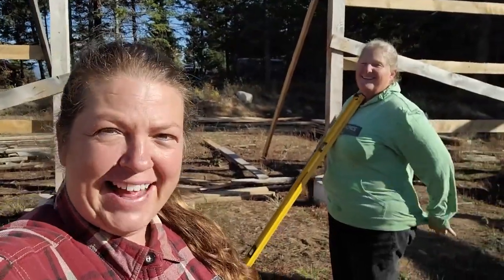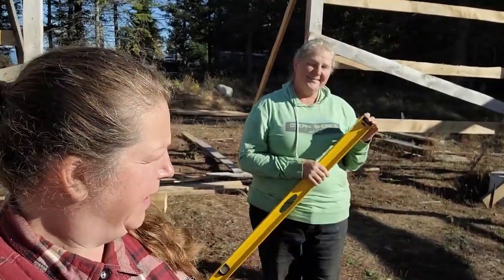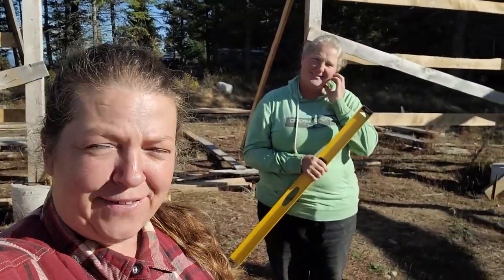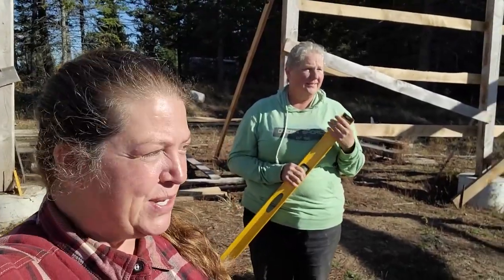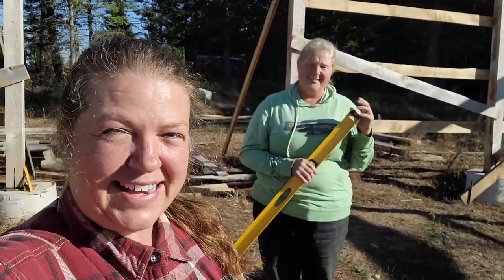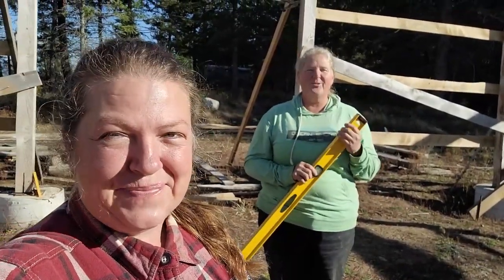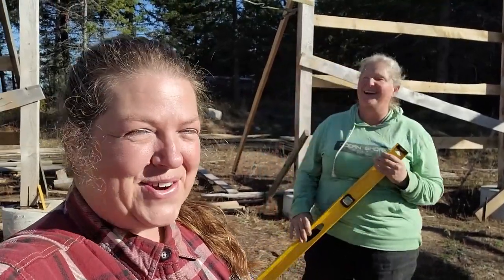Oh, so bright. We've got the grand boys today, her grandbabies. I would say they're my nephews, my grandnephews. Anyways, you will hear some chatter in the background, but they are here having fun and helping us as well today. Pray for no fighting. Or crying. There's no crying in barn building.